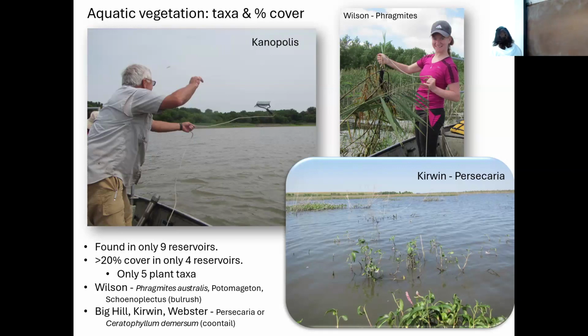So most of the time we didn't get anything. Here's an example of Phragmites in Wilson Lake. So we found in the steeper water areas, only 9 of the 20 reservoirs had wetland vegetation. And only 4 of the reservoirs had more than 20% cover in the vegetation. And there were a total of only 5 plant taxa found in the entire study among all 20 lakes. So Wilson had the most. Wilson had 3 species: the Phragmites, Potamogeton, and bulrush. And then 3 lakes had either Persicaria, which is this plant, or coontail. So not much vegetation in those areas.